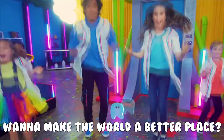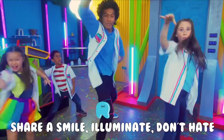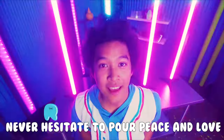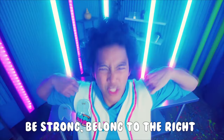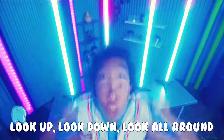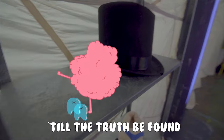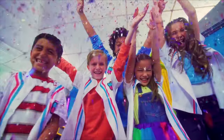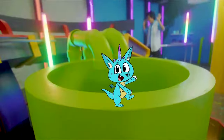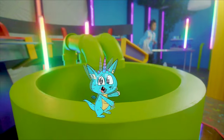You want to make the world a better place? Share a smile, illuminate, don't hate. Never hesitate to pour peace and love into every day. Be strong, belong to the right, not wrong. Look up, look down, look all around till the truth be found. And always be ready to spread your kindness like confetti. Come on, spell it with me. S-A-R. S-A-R. Let me hear you.